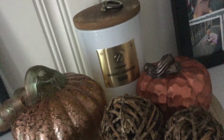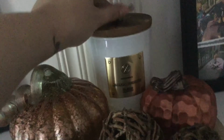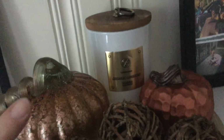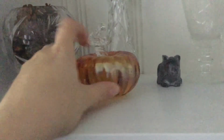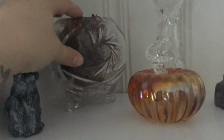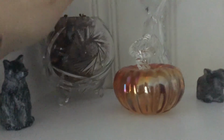The almond pumpkin. Not only does this smell incredibly festive, but it also has that cool kind of rustic fall look to it. So even if I don't light it, it goes with the decor. I've got my crystal pumpkin right here. It just didn't work with the tray this year, I don't think. And then for the filler for this guy, I used the sparkling pine cones.